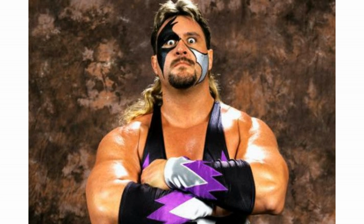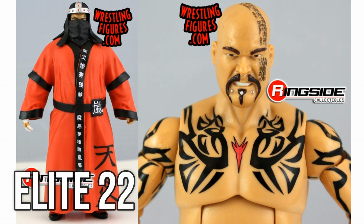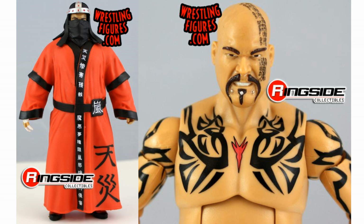But if we do, that'd be another face-painted character. Next up, we've got Tensei. Tensei has got like Japanese characters on his face. I'm not sure if it was meant to look like a tattoo. It definitely was painted on though. So that's why Tensei is included here. A great figure with some great accessories.